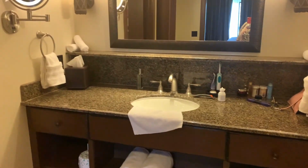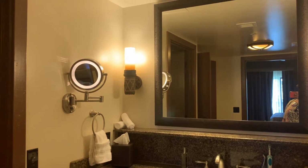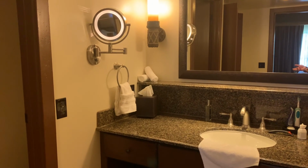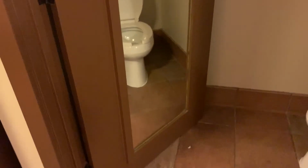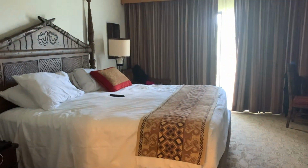Over here, we have a nice big sink with a nice big counter, and there's a mirror with a light. So if you saw our Wilderness Lodge one, my one complaint was if you were trying to get ready, you didn't have a light or a small mirror. And then all the storage over here, and a big mirror. Hey, Kate. Over here, there is a floor to ceiling mirror on this one. Floor length mirror. And then the toilet is separate. So see, I like that. The toilet is separate from there. So that's that. Gonna come into the room here.